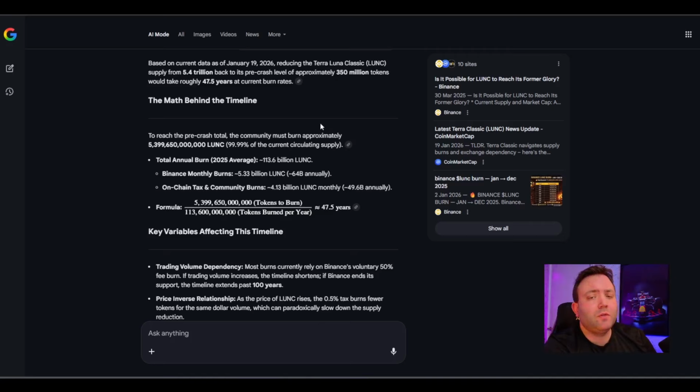This used to be the third biggest crypto in the world, which now is XRP, or at least was XRP for a time. And I asked it, what if it would reclaim that third spot in trading volume? Like, let's say, what if it goes back to that volume of XRP? So it must burn 99.99% of the current circulating supply, which is, sorry, which is the total annual burn.